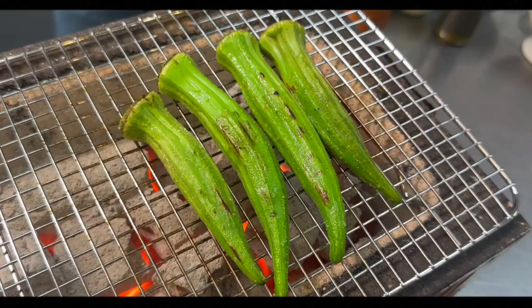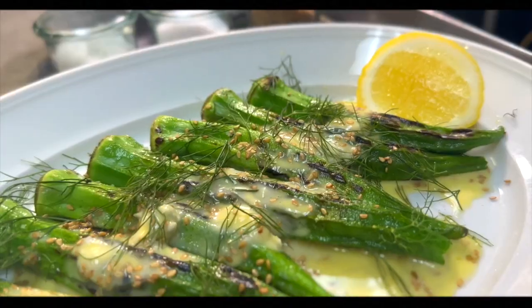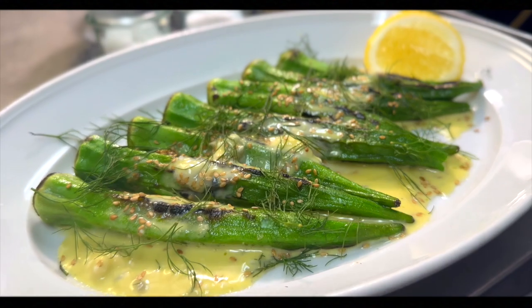Our biggest goal is to buy things that inspire us and then scramble to get them on the menu in their prime, and to support people that are doing good things in the area. We don't come up with an idea and find the product. We find the product and let that inspire the idea. Today we're going to cook grilled okra, and we're going to pair that with this gorgonzola dressing.